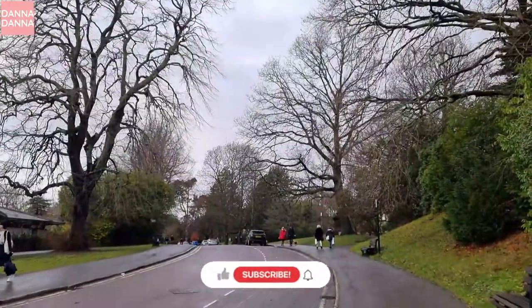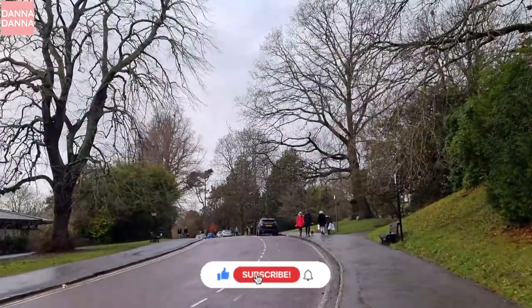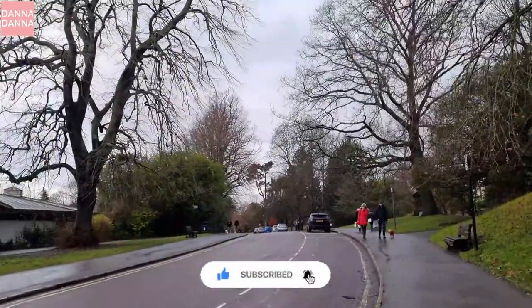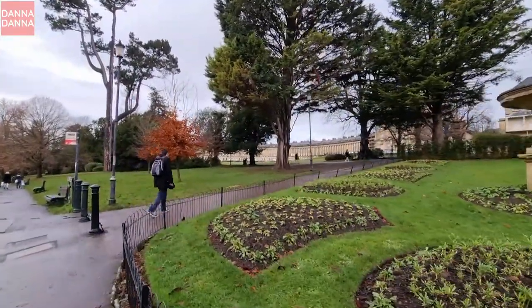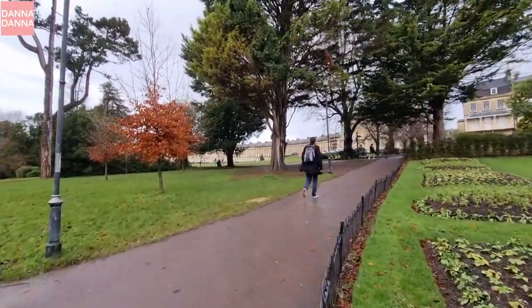We're on our way to the Bath Crescent. It's made popular by Bridgerton, where they filmed some of the scenes. So this is the Bath Crescent. It looks really pretty.